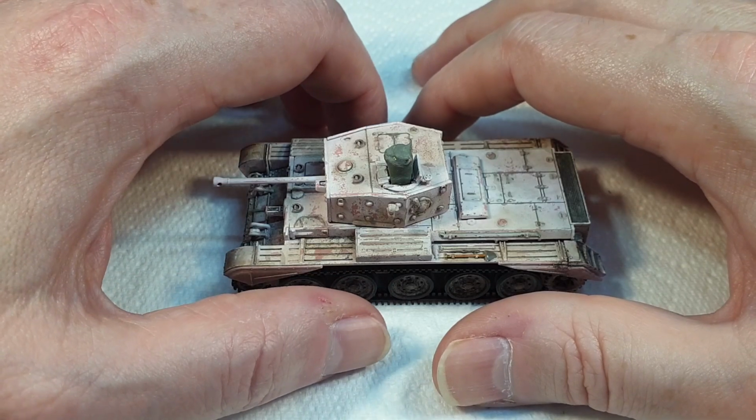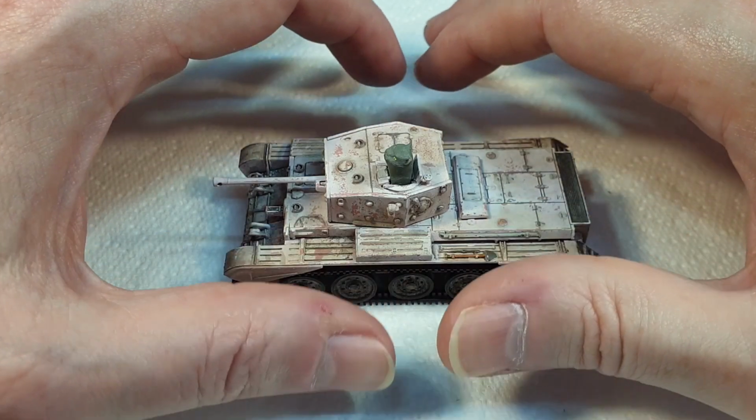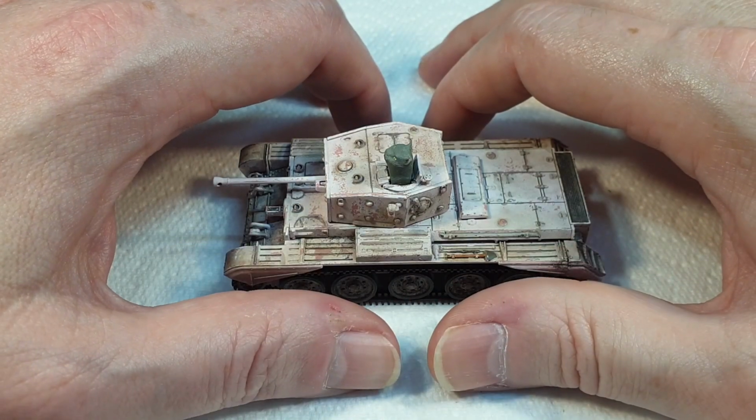Now, that's not to say that the way I do it is the best way or the only way, it's just how I do it. And hopefully that's helped some people out. It certainly seems to be the case.